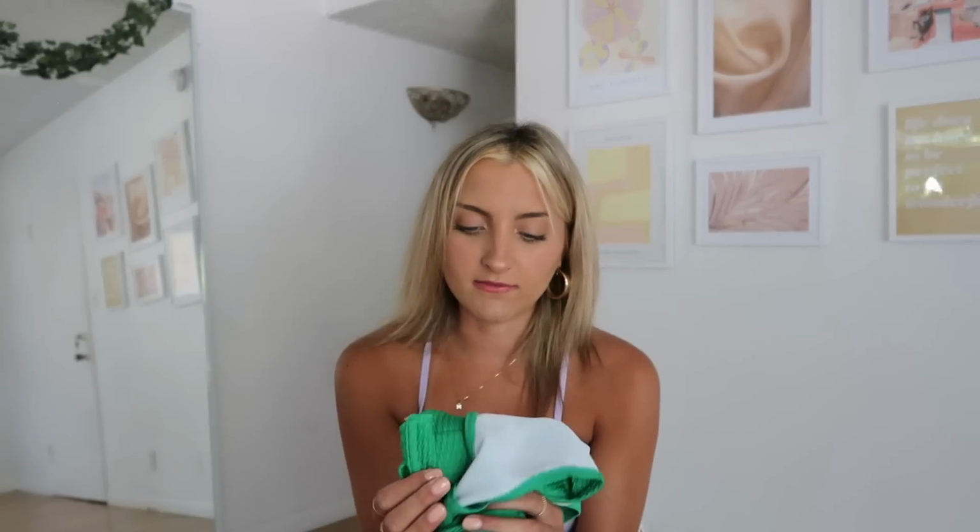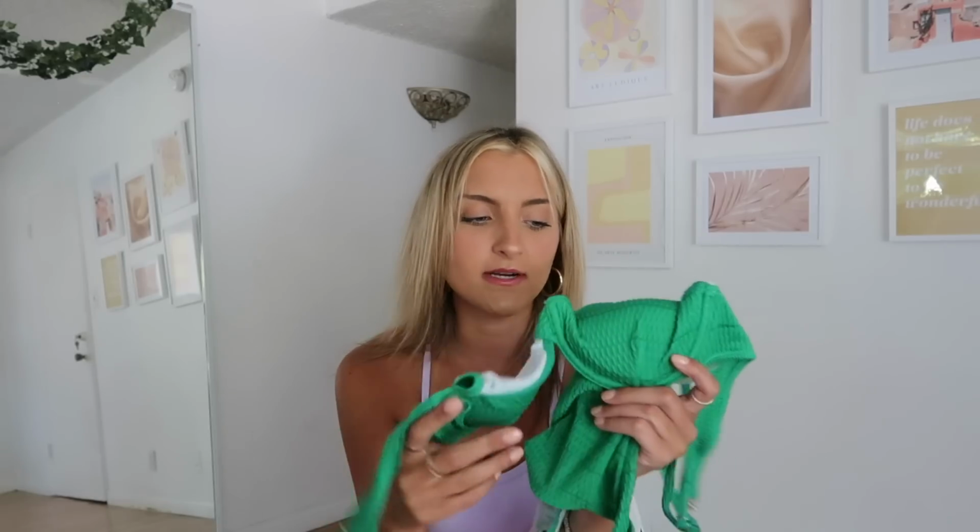I really wanted to love this suit. I am a sucker for anything green, like I said, and this top is very similar in style to a lot of the other ones that I've shown you guys. It has that clasp along the back, the underwire, but the bottoms, the quality of this, something was just off.